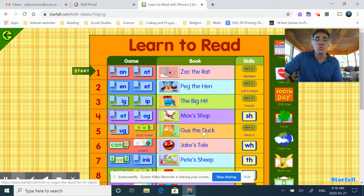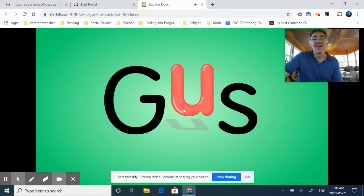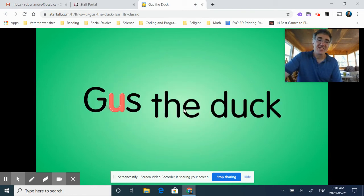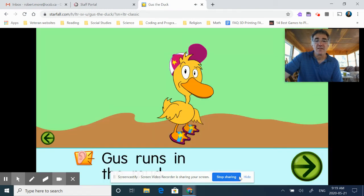And let's go to Gus the Duck. Gus the Duck. Gus. Gus runs in the mud.